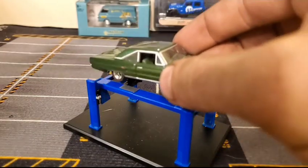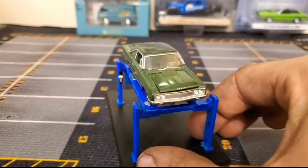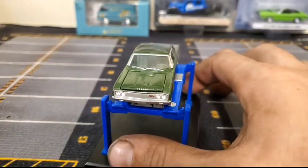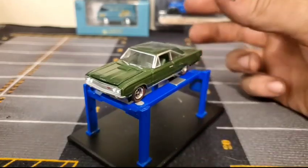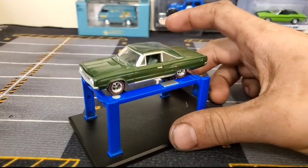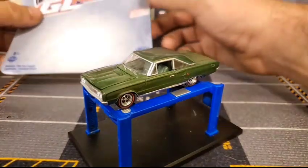There we go. Putting up a little bit of a fight. Very sharp looking car. Like it a lot. I feel like I don't have enough Coronets in my collection. You know, as many Challengers as I do have is as many Coronets as I don't have. But definitely a less common, less popular car to make a die-cast replica of.